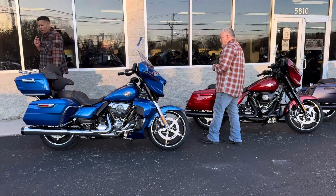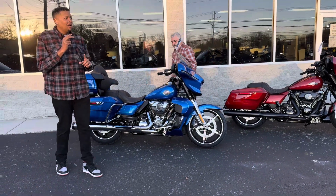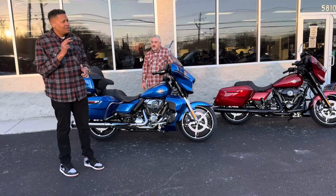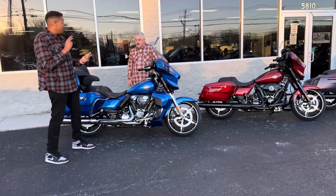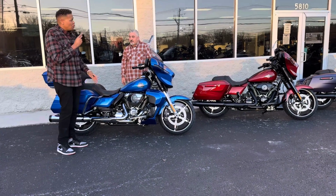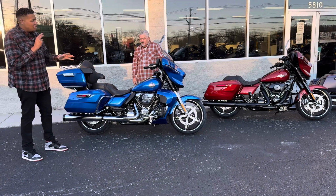And this is a beautiful bike. Now, it is not a limited. It's a Street Glide Ultra. First year that I've ever seen Harley make a Street Glide Ultra, right? So it's that bike that's ready for the road. And you get all the goodies.